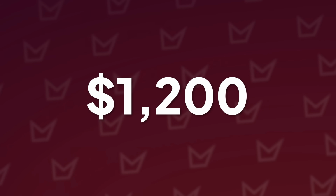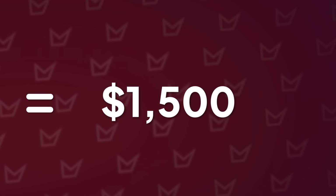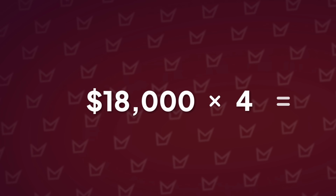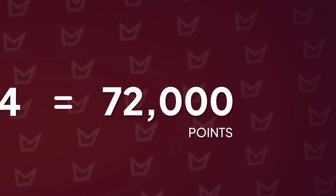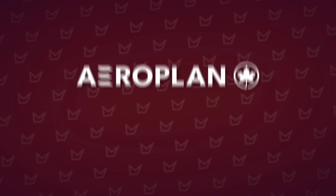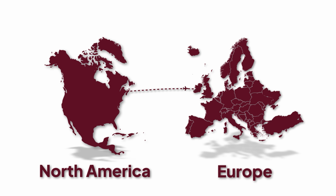Now let's take a look at an example. If you spend $1,200 on groceries and $300 on eating out every month, this is going to be $1,500 on food and drinks per month, so $18,000 over the course of the year. At 4 times the points on the Amex Gold card, this can scale up to 72,000 Membership Rewards points that you earn just from eats and drinks every year. Now, if you were to transfer these Membership Rewards points to an airline loyalty program like Aeroplan or Avianca LifeMiles or Air France KLM Flying Blue, you'd already have enough for a one-way flight from North America to Europe in business class, plus you'd still have points left over.